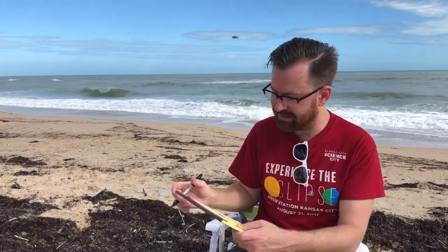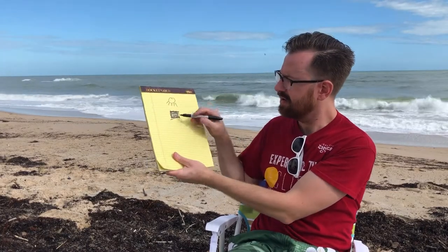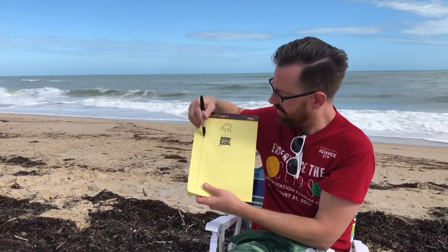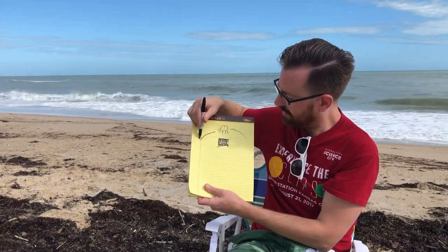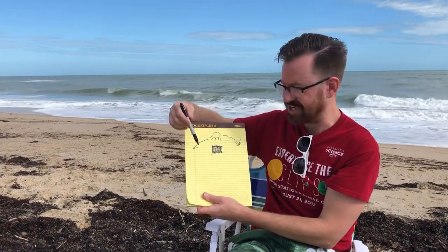So let's draw our sundial here. We have the sun shining against a post on our sundial, and that is going to cast a shadow. And again, the sun is going to be moving in an arc here. As the sun moves in its arc, the shadow's length will change.